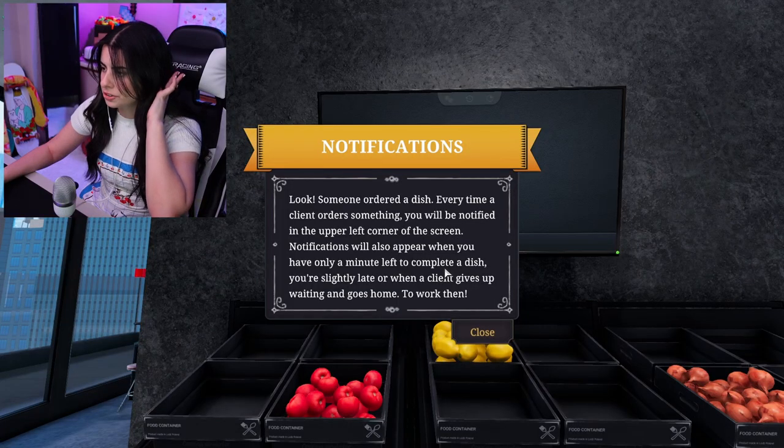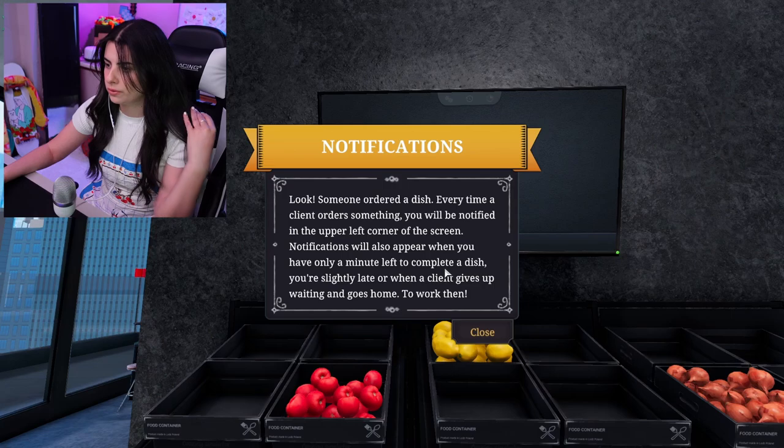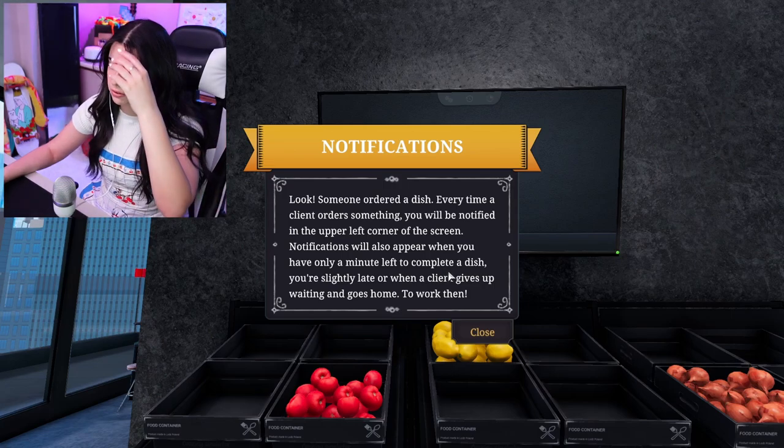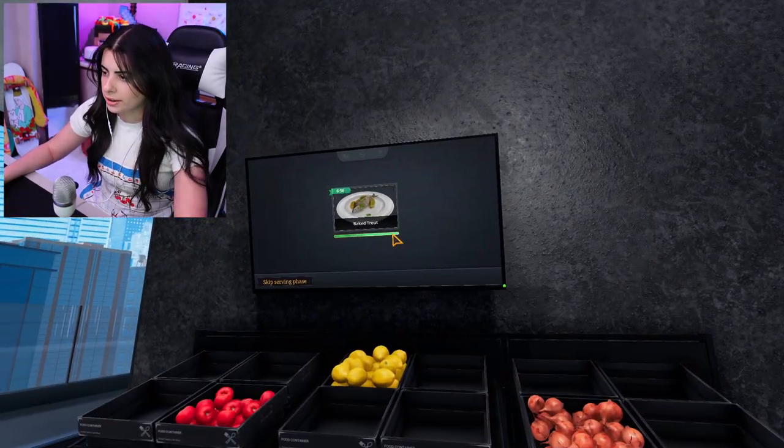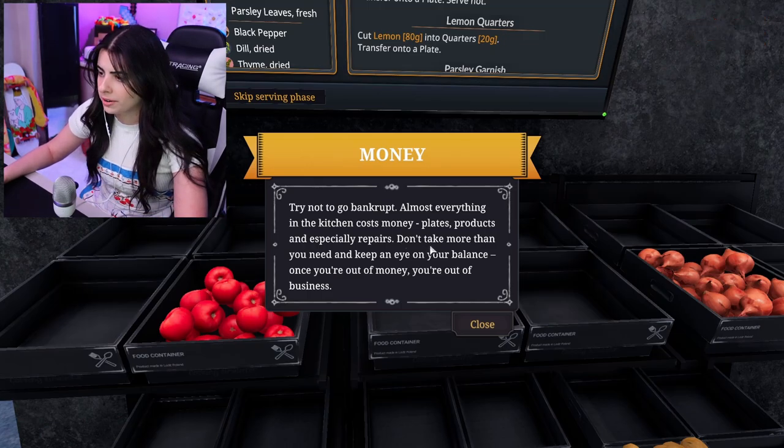Look, someone ordered a dish. Every time a client orders something, you will be notified in the upper left corner of the screen. Notifications will also appear. Okay, I don't care. I'm not here to work. Try not to go bankrupt. Almost everything in the kitchen costs money. Plates, products, and especially repairs. Don't take more than you need.